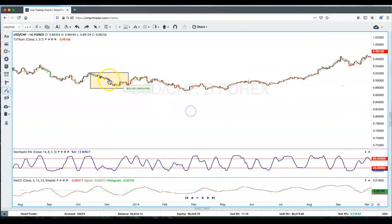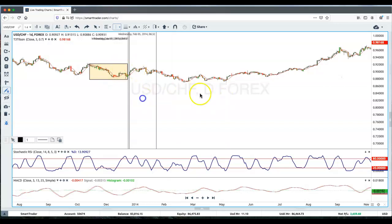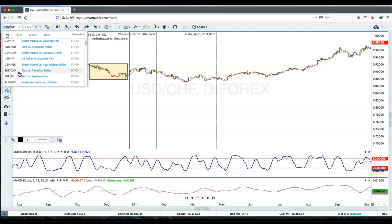And here's another one. Here's a sell-off back in October, December 2013, and then January 30th turned around and gave 50% back. All right, so that's it for the Santa Claus rally.